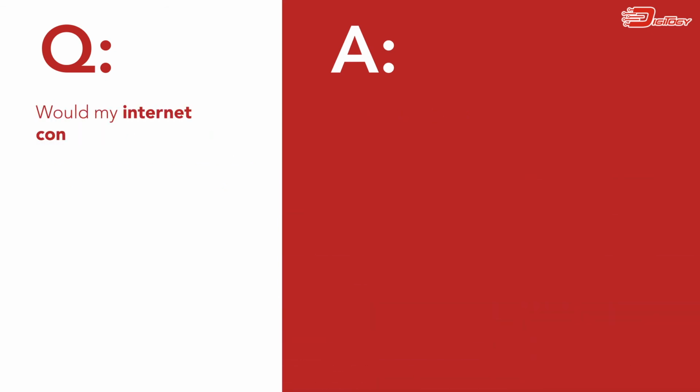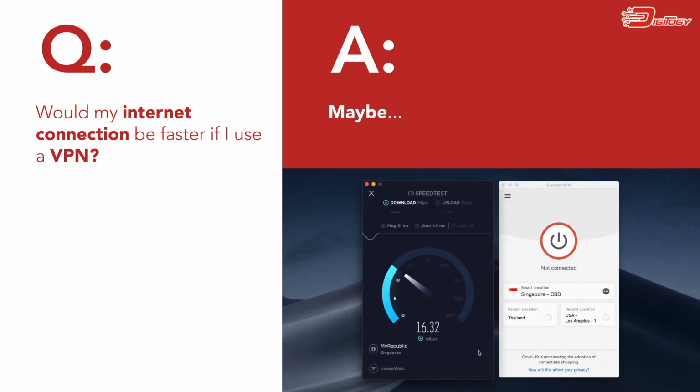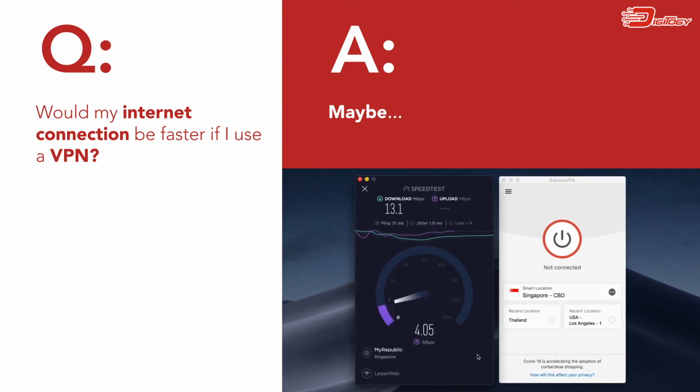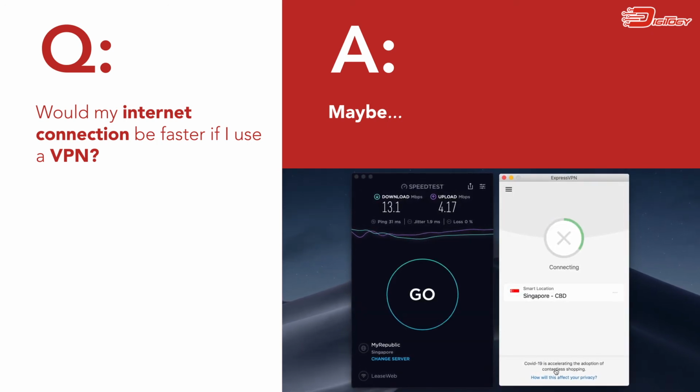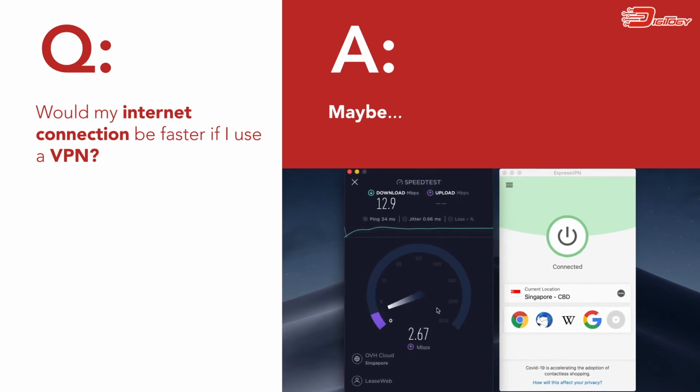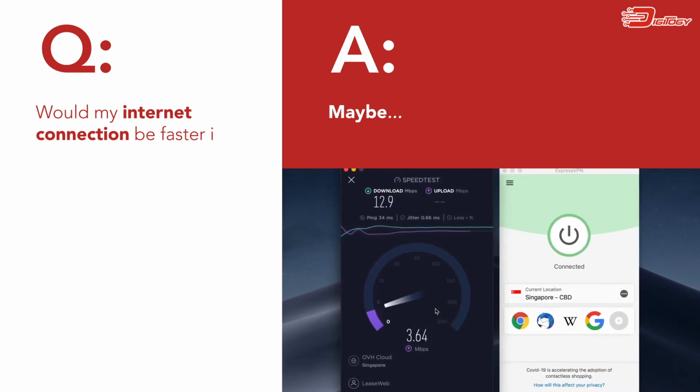Would my internet connection be faster if I use a VPN? Maybe. First, the process to encrypt your connection takes time. And that could slow down your connection a bit. But ExpressVPN also allows you to bypass throttling and other P2P blocks from ISPs, making your connection faster.